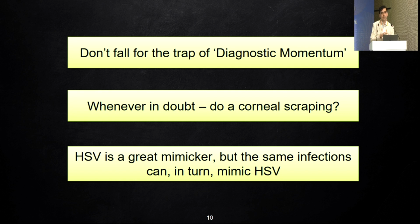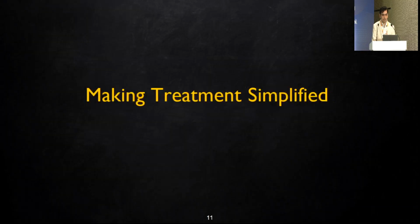Second, as I discussed before, steroids need not be started early even in patients of immune stromal keratitis. You don't need to rush to add steroids because the final outcome remains the same. So whenever you are in doubt, do a corneal scraping. If you are suspecting any other infection, there's no harm in doing a corneal scraping, and even a basic smear will tell you about many of the organisms. And as HSV is a great mimicker of other infections, the other infections can also mimic HSV. So keep in mind these three important points.